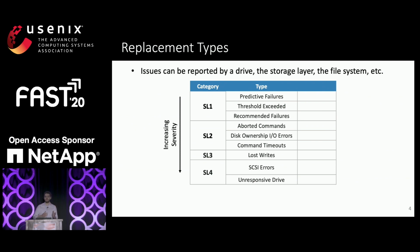On the left, we have the different categories. We group all the different replacement types into categories and order the categories based on their severity. SL1 is the least severe one, which contains predictive failures, which indicate that the drive is about to fail, so the drive is proactively replaced. Whereas SL4 is the most severe category, which contains those cases where something is dramatically wrong with the drive, so it has to be replaced immediately.